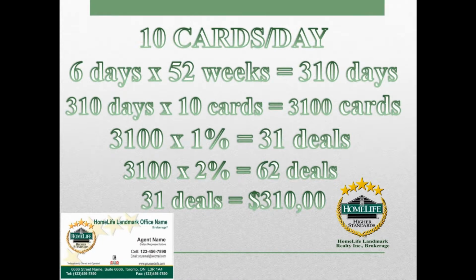Lots of people, when they see this number, feel very surprised at how strong the database becomes when you add to it every day. So for new salespeople, I strongly encourage you to get your business card and meet new people every day.